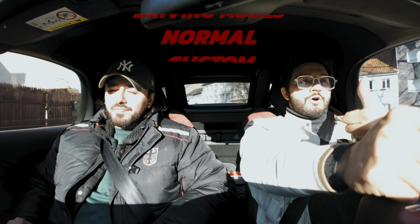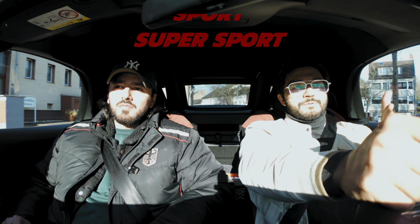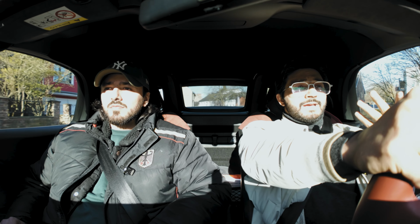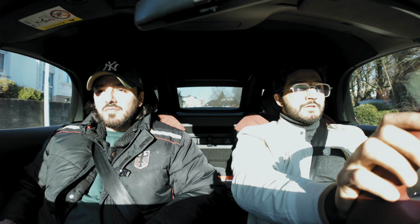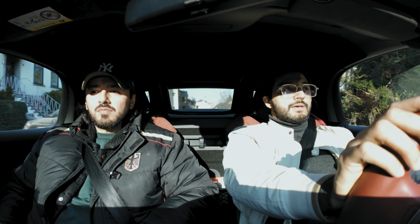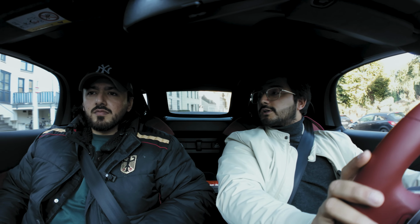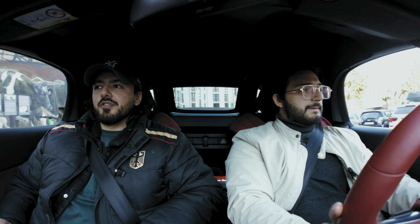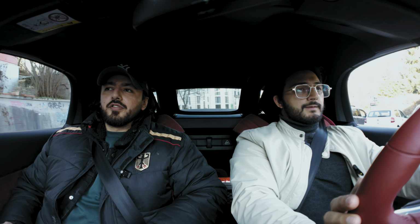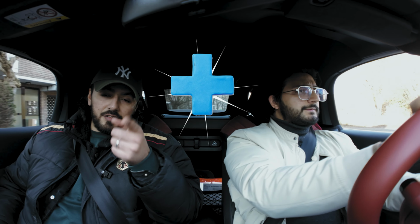We have normal, like the custom, we have comfort, we have sport, and we have a super sport. And in super sport and sport mode, the handle and the steering should get stiffer. And as far as the suspension is concerned, it should also get stiffer. Yeah, because normally, right now, actually, you can feel that the suspension is pretty soft on this. Which, I mean, again, for city drives or long drives, that's what you need. So again, this gets a plus on that.